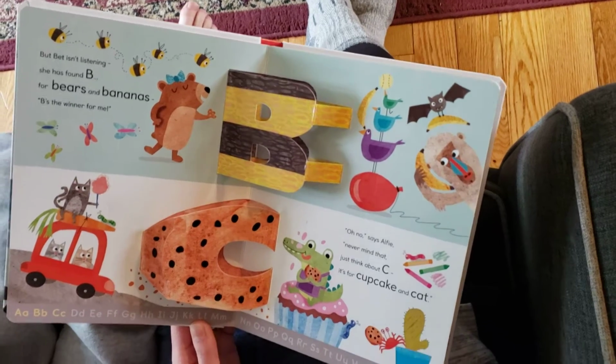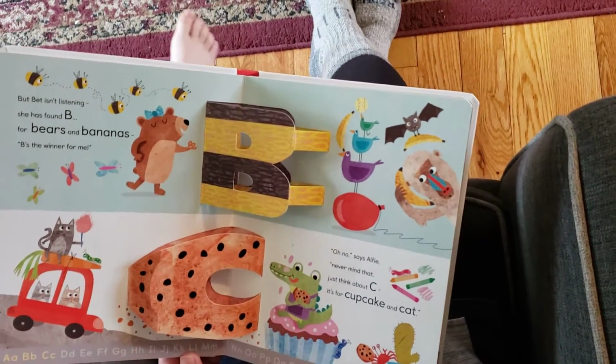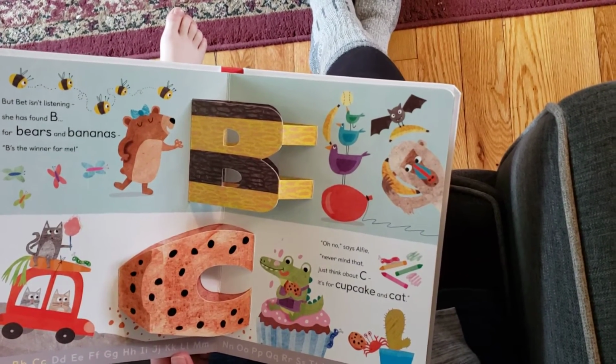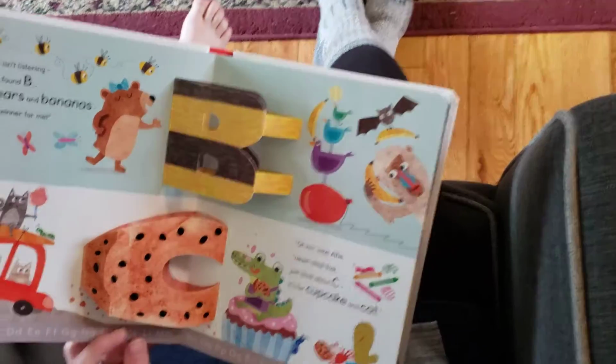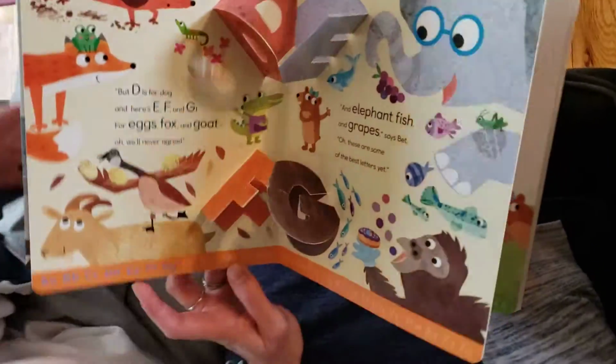But Bet isn't listening. She's found B for bears and bananas. B is the winner for me. Oh no, says Alfie. Never mind that. Just think about C. It's for cupcake and cat and cookie. I'll turn it.